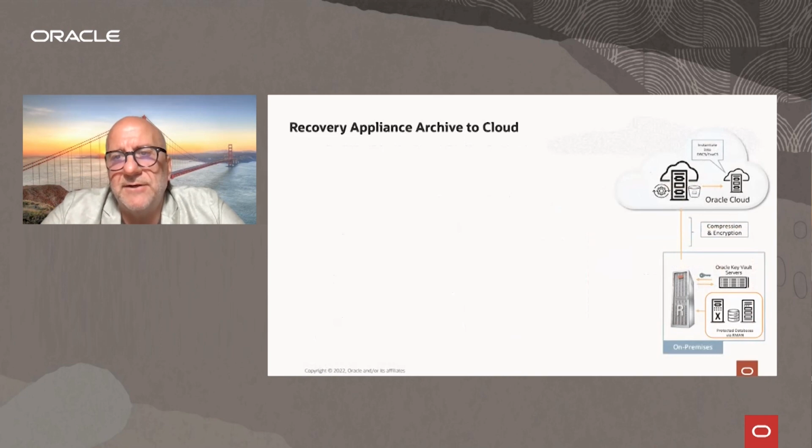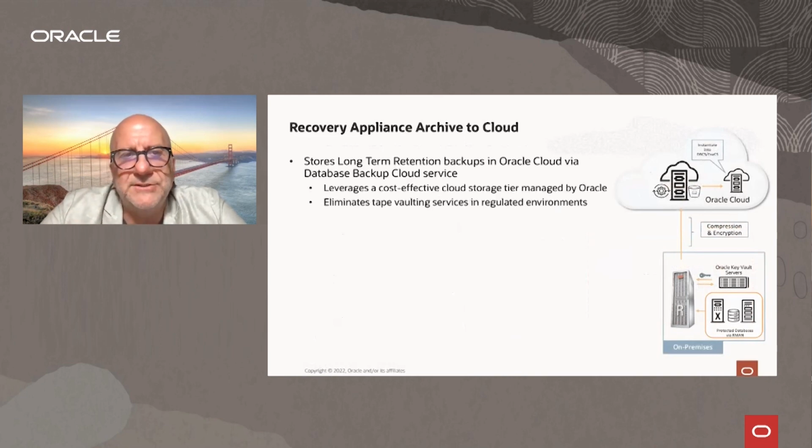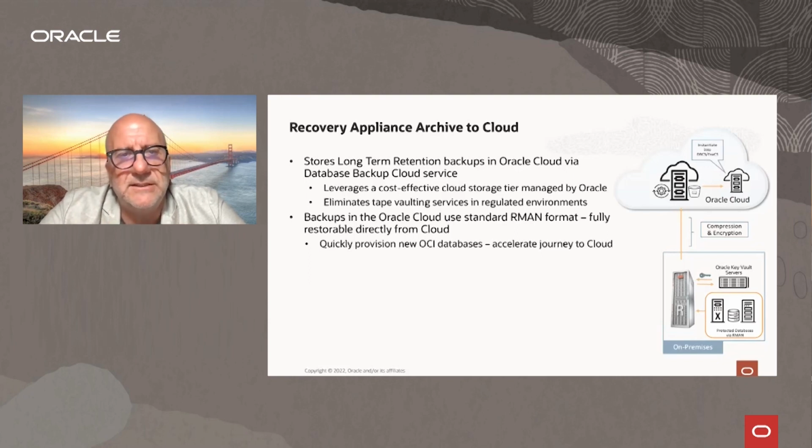When backups are sent to the cloud, it can also be for compliance reasons, not only, but in that case it's more a long-term retention type of backup that is sent there. And it can be stored both in the standard tier or in the archive tier, which is more cost effective, and it eliminates the need for tape vaulting. So if you have the requirement of storing backups offsite and keeping them for a long period of time, you can do that, sending them from a recovery appliance to the cloud. And those backups sent to the cloud are in standard RMAN format. It means that they can be restored directly without a recovery appliance.